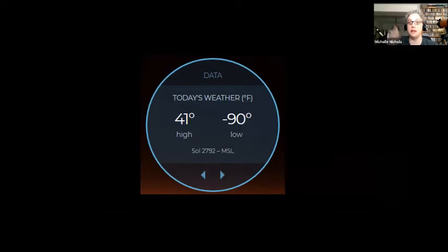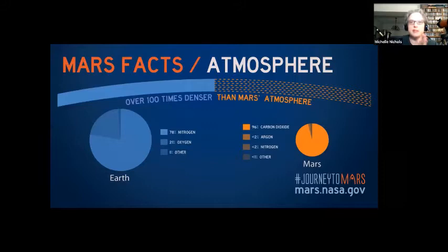It recorded that day a low temperature of 90 degrees below zero. And the reason for that is the air pressure on Mars, the amount of air, is less than that of Earth. So Mars's air is very thin. There's just not that much air to hold in the heat.